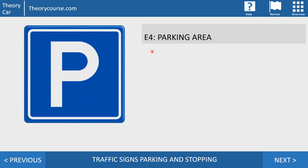Sign E4. Maybe it does surprise you, but I think a lot of people are not surprised by this sign. What it means: this is a parking area. Here you can park your car.